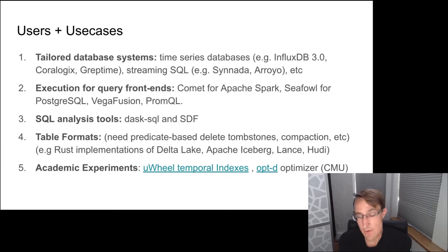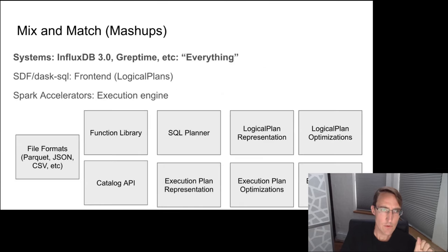And then we've also seen increasing use for academic experiments. This is a cool recent example where someone implemented a specialized time series index. It's basically like a modern version of an OLAP cube, but then was able to implement a pretty straightforward rewrite in DataFusion to show that queries ran much faster end-to-end when you rewrite to use the index, unsurprisingly. It goes super fast. But it's kind of neat to see that it can be used in that sort of way.